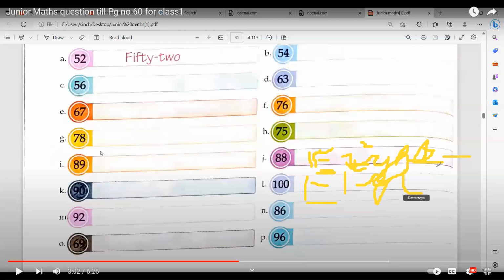T. Y. What is the spelling of eight? E-I-G-H-T. You have missed the H. There will be an H here. Very good. Excellent. Just before the exam, keep this in mind, beta.